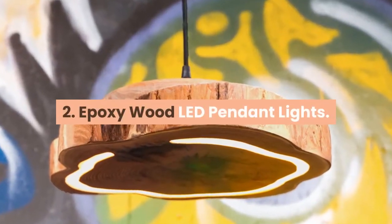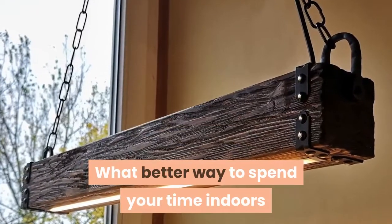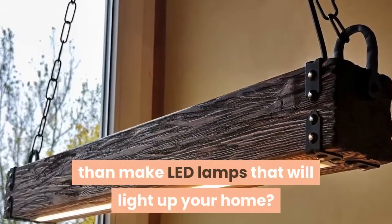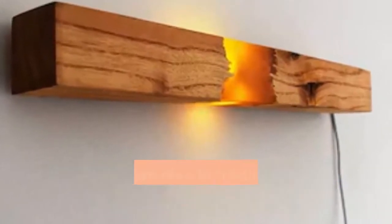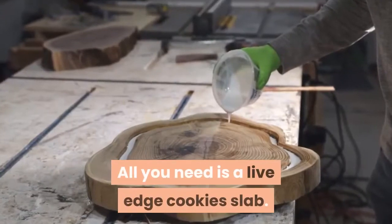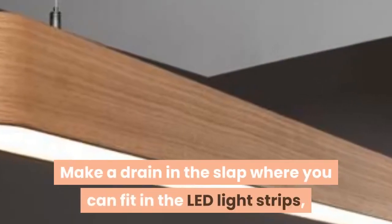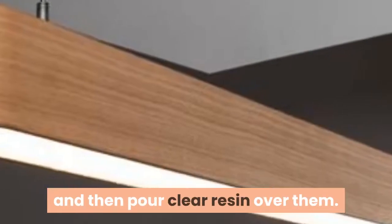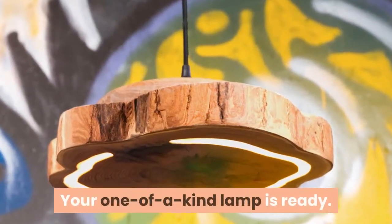2. Epoxy wood LED Pendant Lights. What better way to spend your time indoors than make LED lamps that will light up your home? Not only do they look unique and brighten up your living spaces, but they are also incredibly cheap compared to traditional lamps. All you need is a live edge cookie slab. Make a drain in the slab where you can fit in the LED light strips, and then pour clear resin over them. Voila! Your one-of-a-kind lamp is ready.